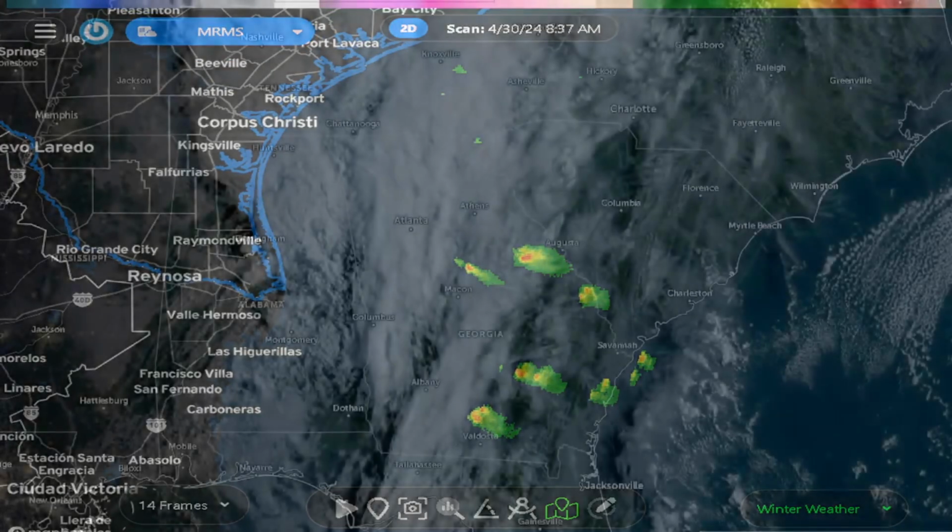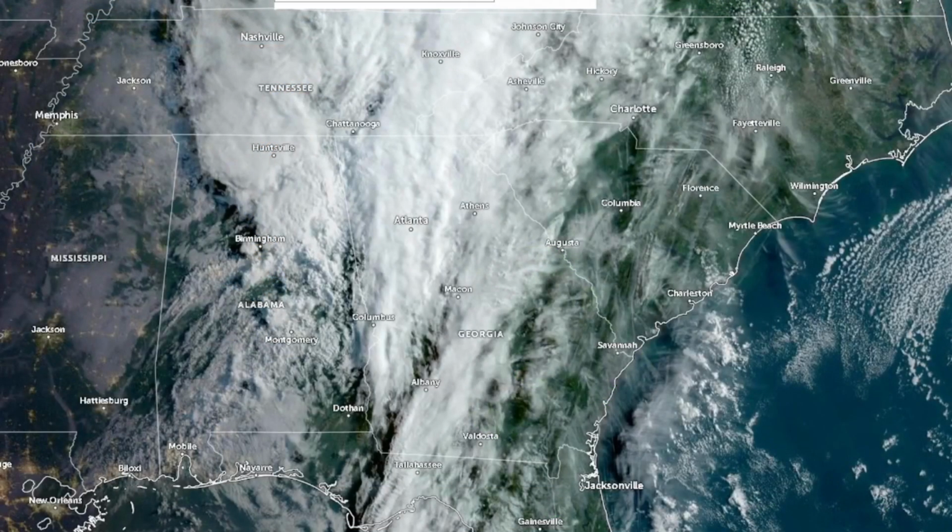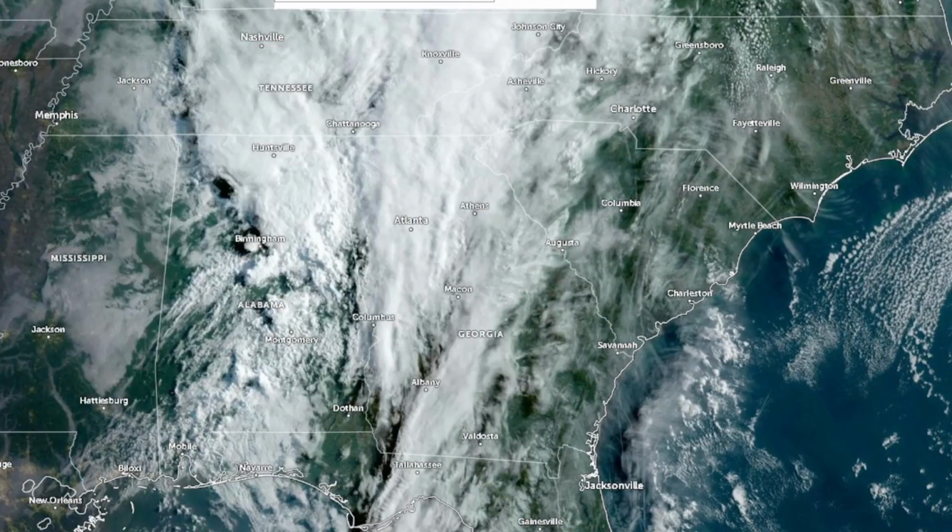But going on ahead and looking at our cloud cover. Cloud cover right now is showing, obviously, most of us is covered up by clouds right now. But there are some spots where it's clear, and there are some light clouds as well. So not everyone will be covered up by clouds, but most will.